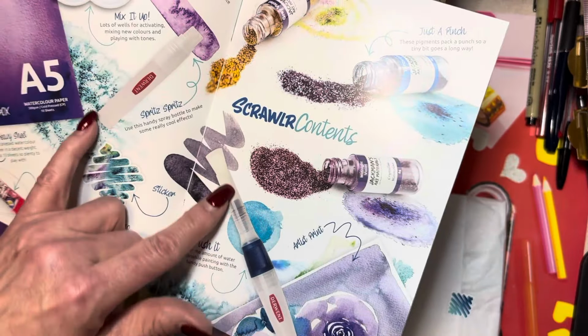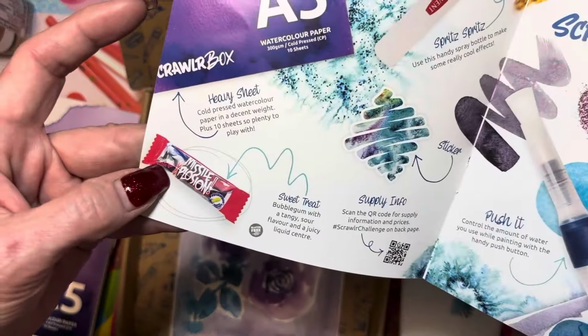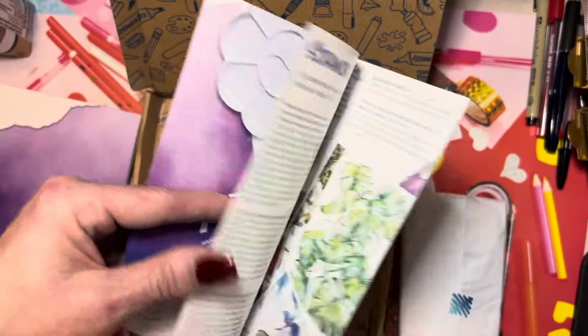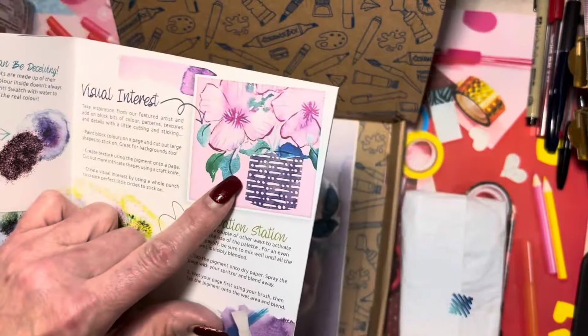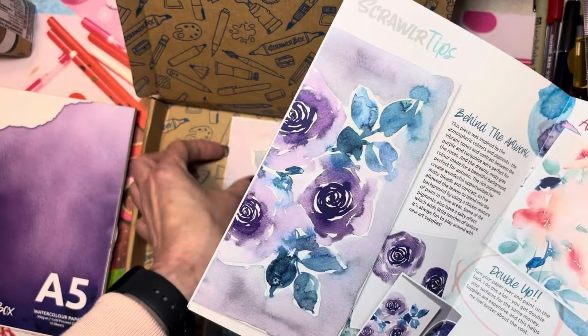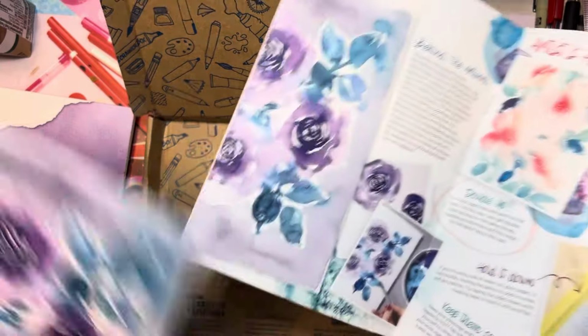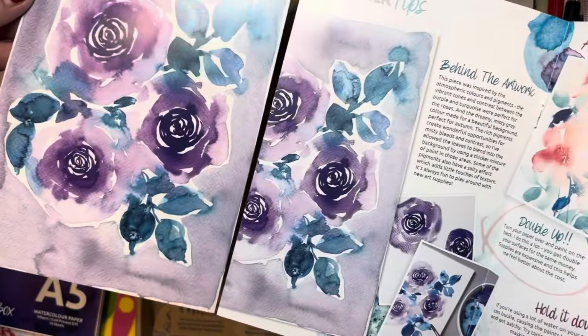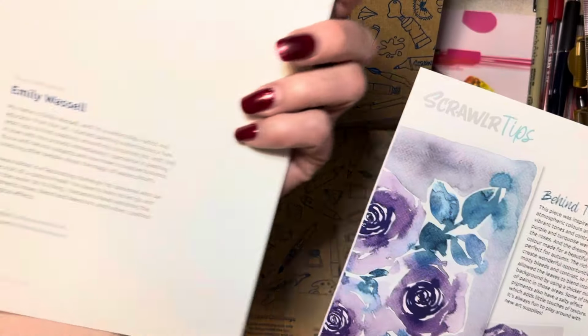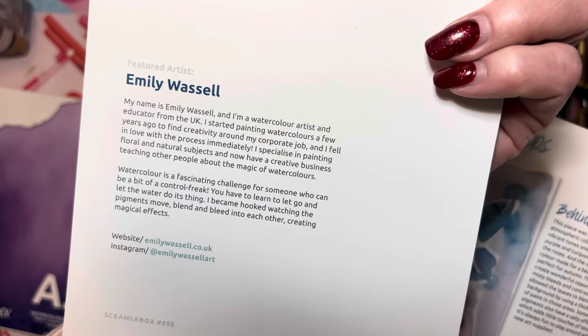You get a Derwent paintbrush and missile explosion candy. So before I even show you, look at that. Beautiful. And of course, that picture there is her artwork. Look at that, guys. Look how gorgeous that is. If you want to take a screenshot. And she's also from the UK.